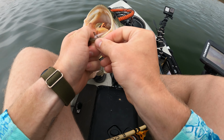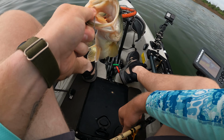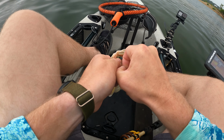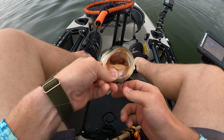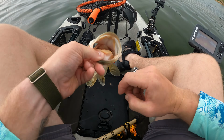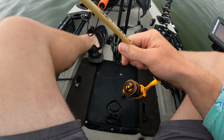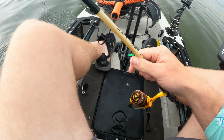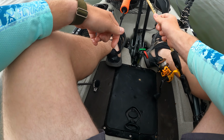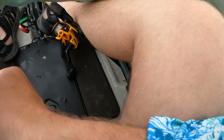She had some power in her, boy. Give myself some slack. Here we go. Kick girl number two. Little bit bigger, little bit bigger. Get her gone. Bye. I'm guessing they're liking this little wacky rig robo worm.